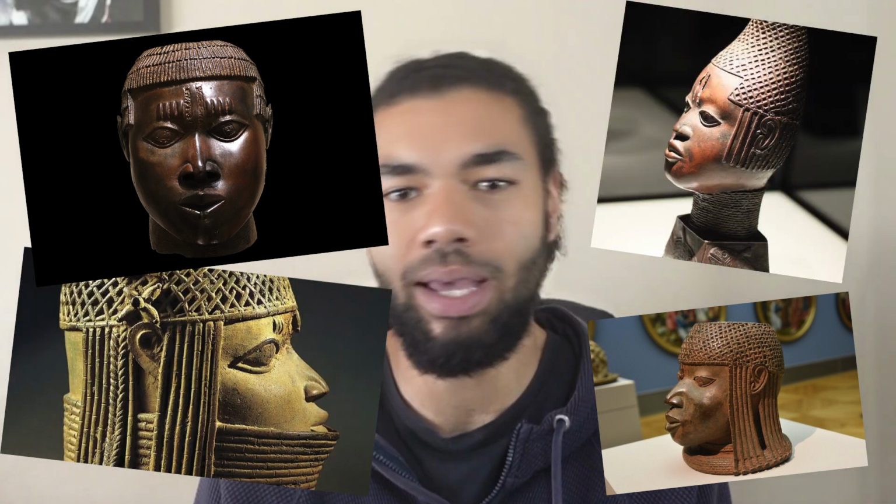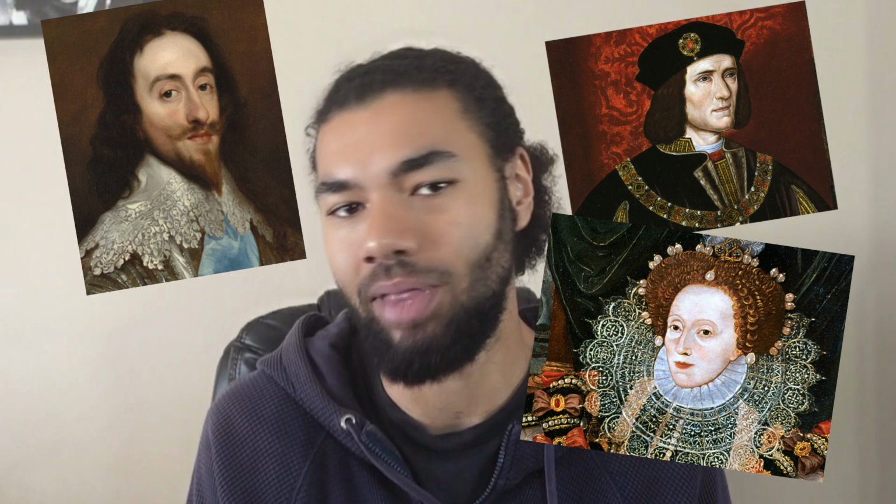Now, although plaques make up a fair amount of the collection, the sculptures are probably the most eye-catching, and you can really feel like you're getting an insight into the regal history of this kingdom. Many of the heads are of kings, almost like how throughout history the British monarchy has used portraits to tell the story of their reign. The Kingdom of Benin used bronze sculptures.